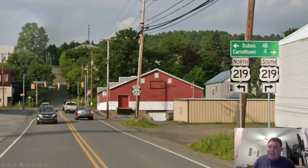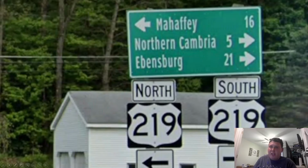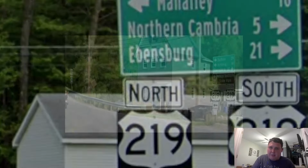And here in Northern Cambria, 219 is now getting signed for Du Bois, which is a good choice. In our next mileage sign, we get Cherry Tree on the top line from 4 miles away and Du Bois from 46. But here in Cherry Tree, we're now getting signed for Mahaffey from 16 miles away. So, PennDOT, what happened to our Du Bois? Why are you switching over to Mahaffey now?